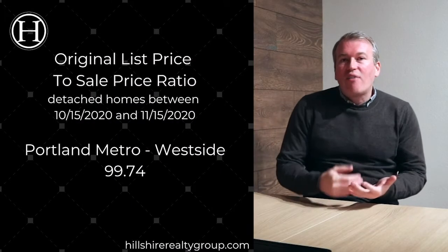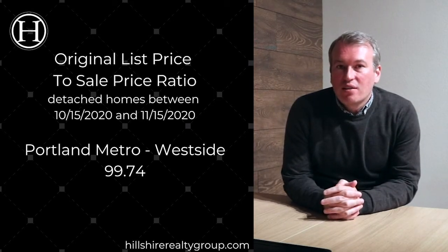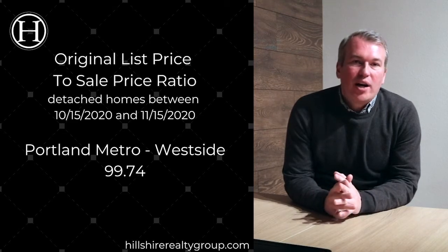So first up, let's look at the entire west side of Portland, from the river through the Pearl District, all the way out to the suburbs in Hillsboro. So the greater west side of Portland. The average list price to sales price ratio was 99.74%. So people are paying on average almost full price.